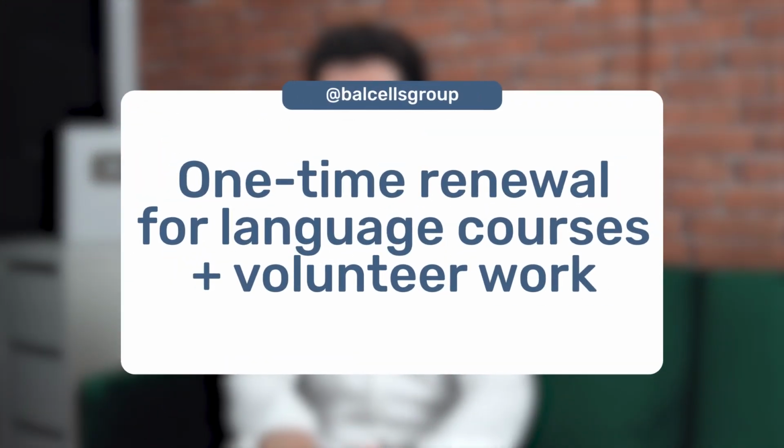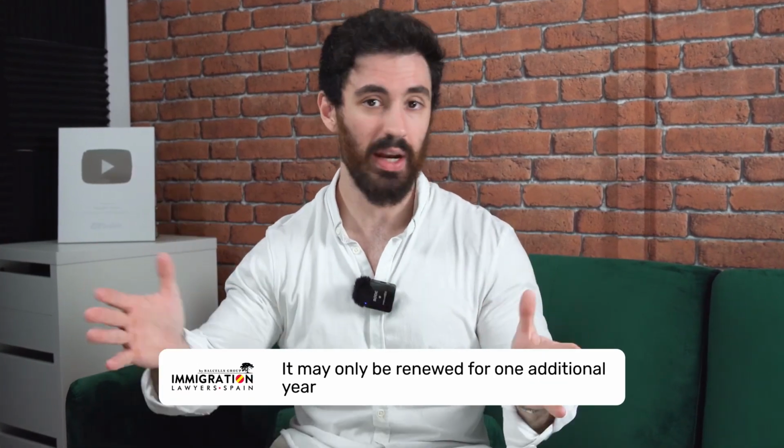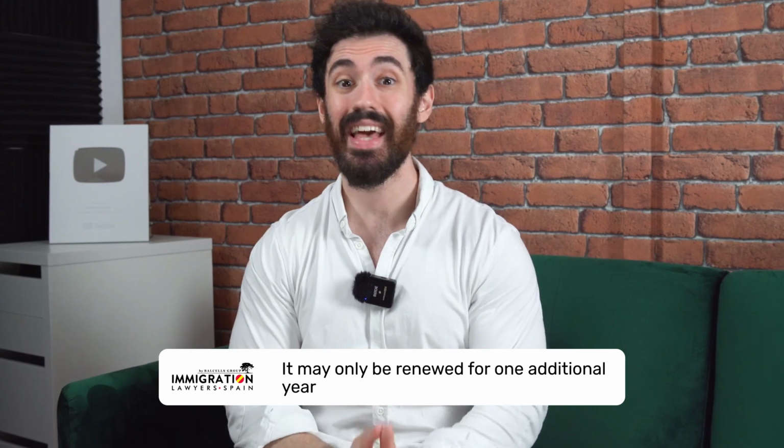Second, and talking about renewals, if you came to Spain in order to do a volunteering period or in order to study language courses, then you will only be able to renew your student visa for 1 year. This means that if you came to Spain and did a Spanish course that took 9 months, then you will only be able to renew that student visa for 1 extra year.